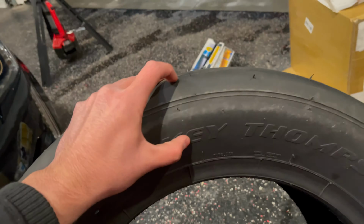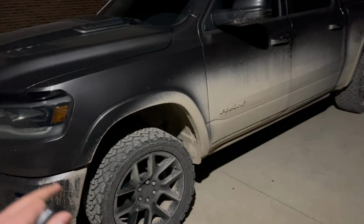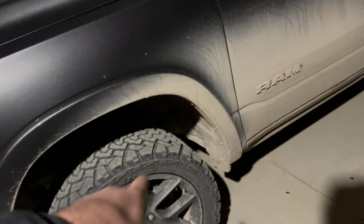I got to drop my truck off at my buddy TJ's house. This is his actually pretty sweet Laramie. I think it's Laramie Stage 2. I'm not sure, but I believe he has the Ready Lift kit on this truck. I don't think it comes with shocks. I think it's just springs and control arms.